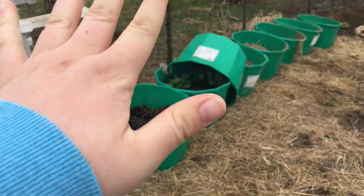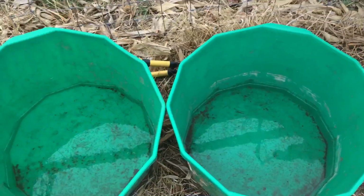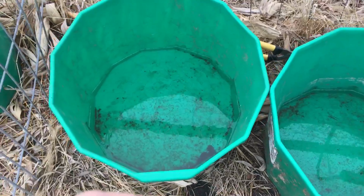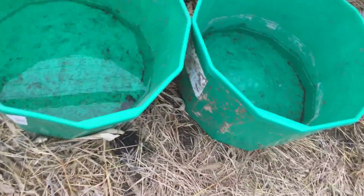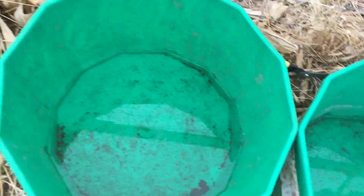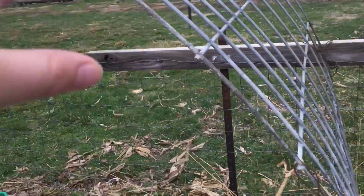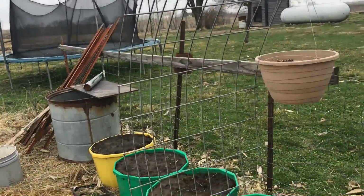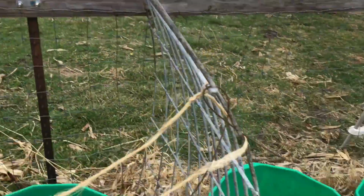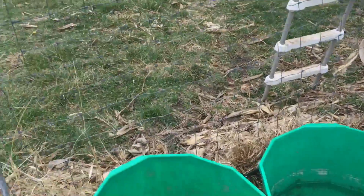This one's an extra one. I might plant flowers in it. Here, I think I'm going to plant cucumbers. I don't know. And that's all the water we got. A lot of water in there. And I'm hoping the cucumbers will climb up this trellis that I made out of a hog panel. And I don't know. They can also climb up that.